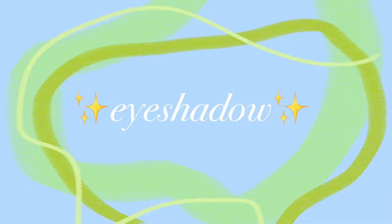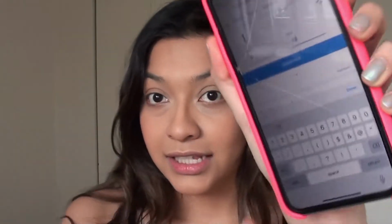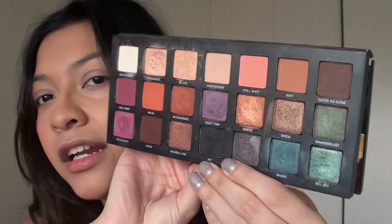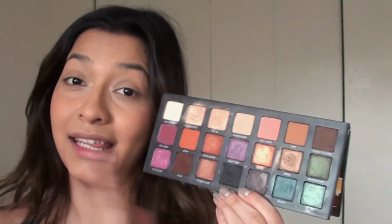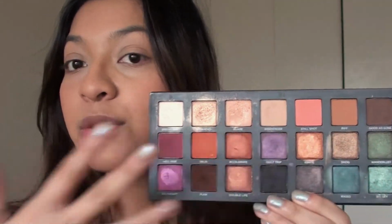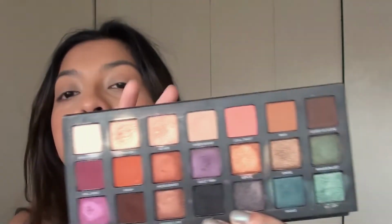Okay, now. The moment we've all been waiting for. The eyeshadow palette. So for my eyeshadow palettes, I have 13. So let's see what we get. 12. Ooh, I got my Urban Decay palette. This is probably my most expensive palette. But look at all those colors. I think that if you buy this alone, this is such a good palette because you have your neutrals at the top, you have your sparklies, your bold color. So like, you can do a lot with it.